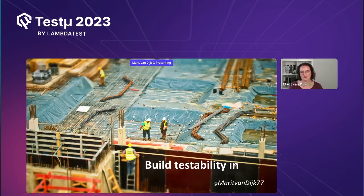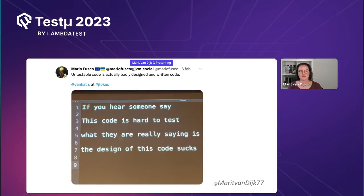Also, build testability in. You can't add it on at the top. If you have a big ball of spaghetti code and then at the end you want to think about, okay, what do we test where? It's going to be very hard to pick that apart so that you can interact with the right things that you want to test. So then I saw this tweet by Mario Fusco, who was quoting Carl.